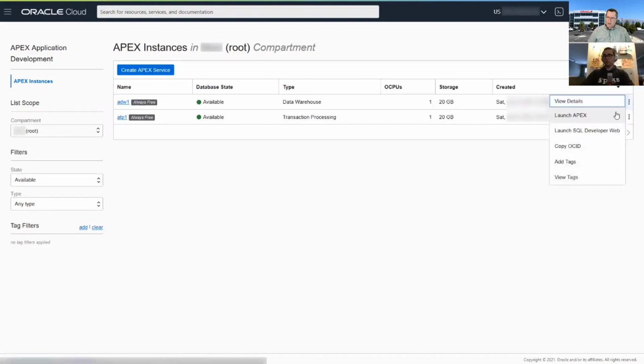Now from here, if I want to jump right into Apex, I can do that. I can save a few clicks and jump right into Apex from here, or I can jump right into SQL Developer Web from here. And this is me clicking on an autonomous data warehouse that's running Apex. If I'm clicking on an instance of this new service running Apex, I'll see some additional options here. I can stop the instance, terminate the instance. I can do some additional things from here that will save me some clicks. We give you a little convenience menu right from the list that allows you to do common operations on your instances.